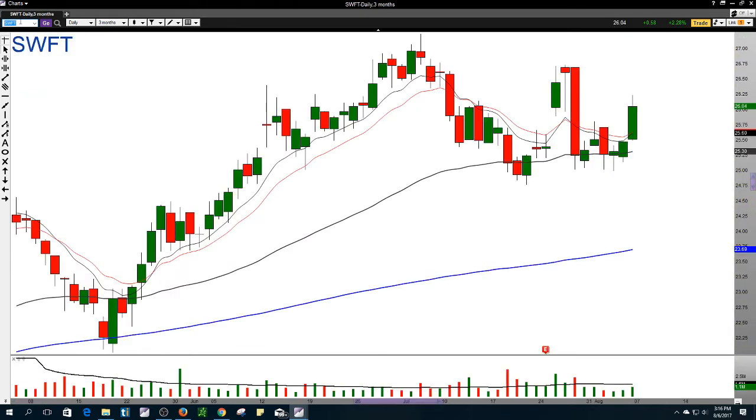SWFT is the next one on the list. Chart obviously is flagging here, with the rising 50 EMA and the rising 200 SMA underneath it, chart making higher lows. I'd like to see a bigger move on this one. I think a respectable pullback on the chart though, down to about $25.85, would be about the 50% retrace, and also find some support here of the pivot point that it broke off for a long entry on SWFT.